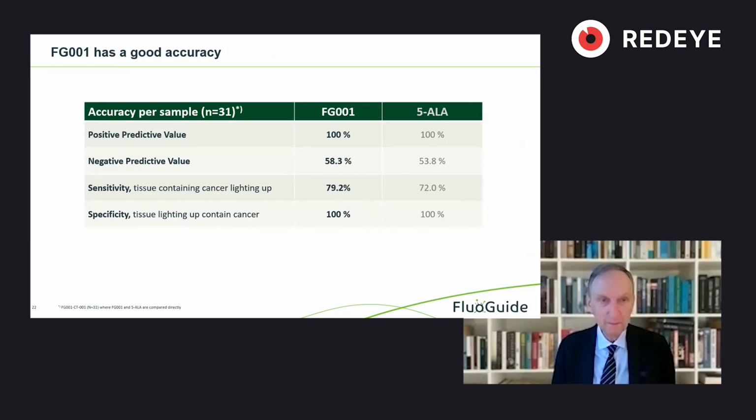And the accuracy, so this is the samples where we took 31 biopsies. You saw the video, and then it was matched to whether it was cancer or not. And again, positive predictive value, which means if it lights up, it is cancer. And you see all the very high numbers of sensitivity and specificity.